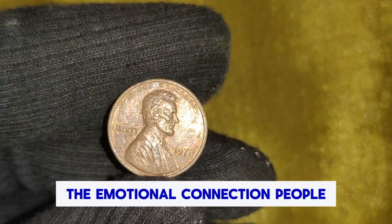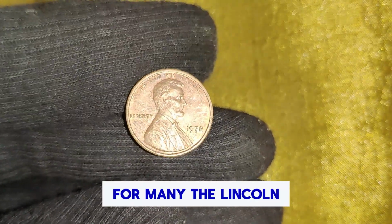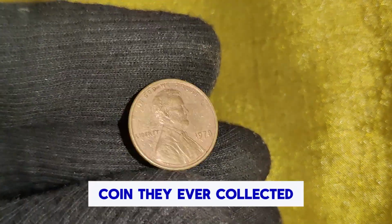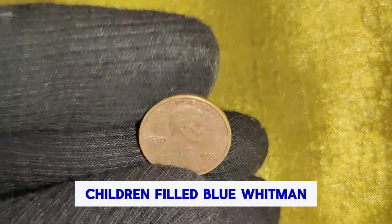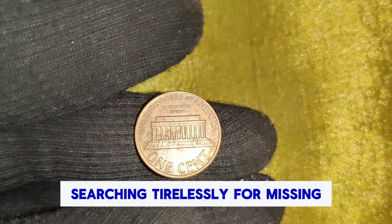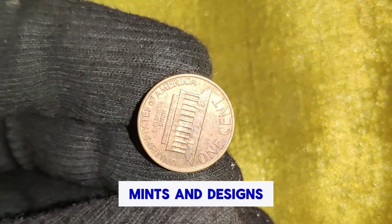The emotional connection people have with pennies should not be underestimated. For many, the Lincoln cent was the first coin they ever collected, the first piece of history they ever held in their hands. Children filled blue Whitman coin albums with pennies, searching tirelessly for missing years, and in the process, they learned about dates, mints, and designs.